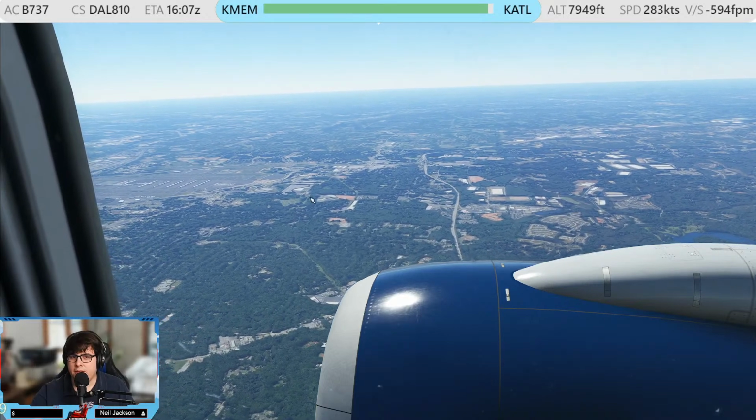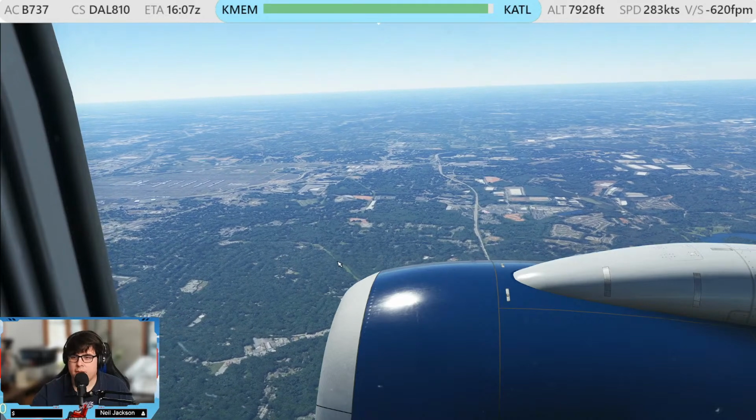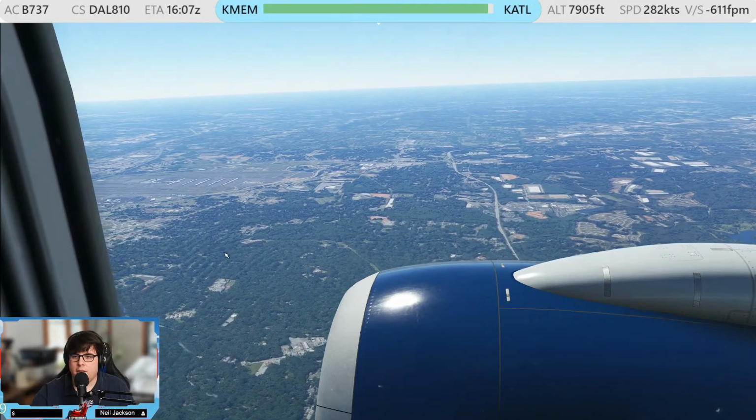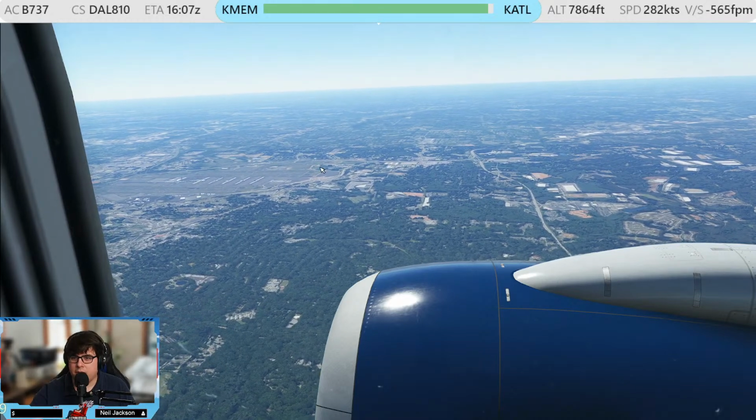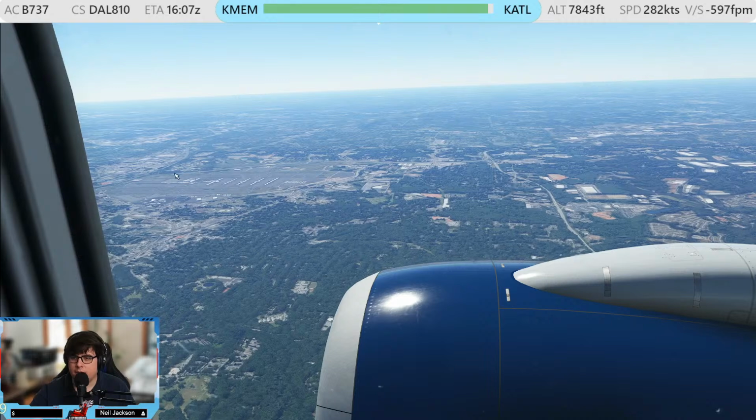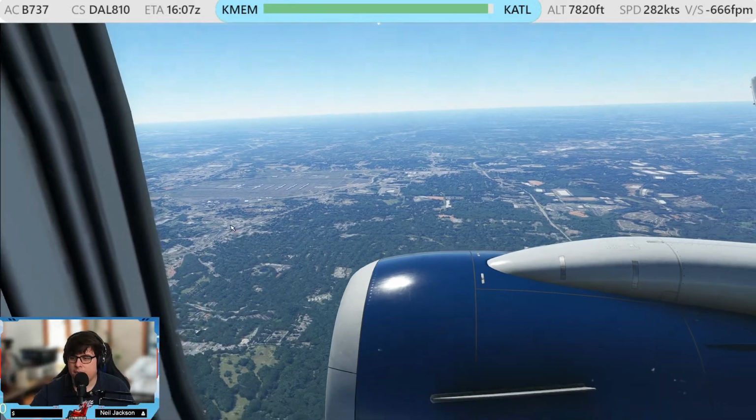Still hard to believe we as human beings can take these massive multi-ton behemoths into the air and land them on a certain spot in the world. Just kind of mind-blowing what man can do.